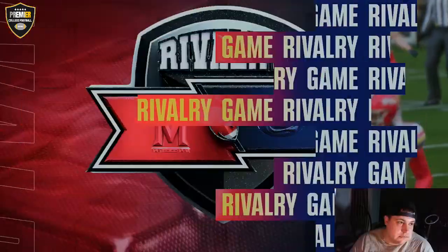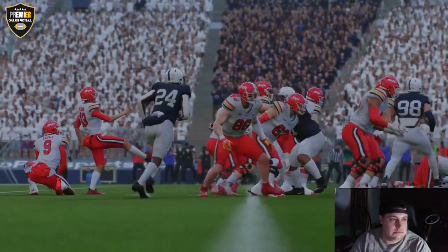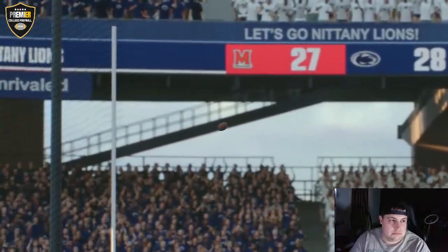How great is it to know that if you can get the ball down somewhere close to the 40-yard line on your opponent's side of the field, you're walking away with at least 3 points because this dude is automatic.